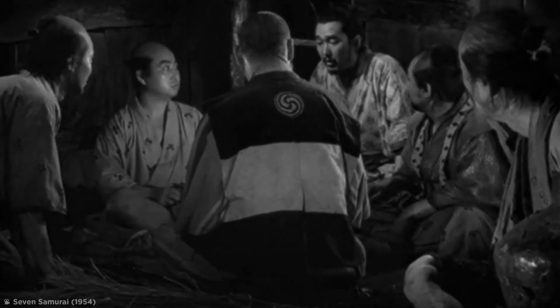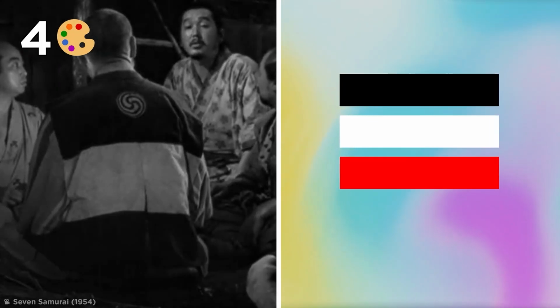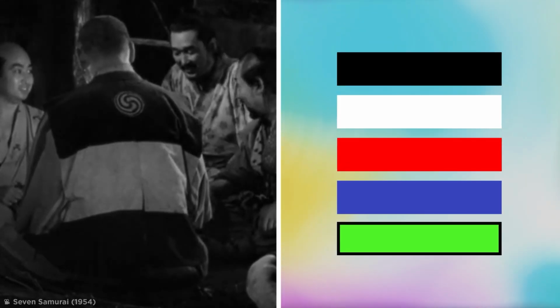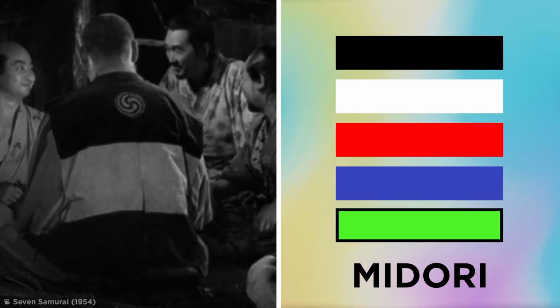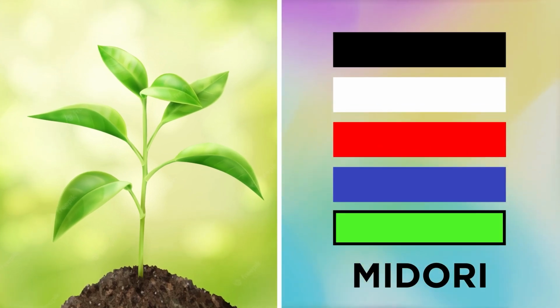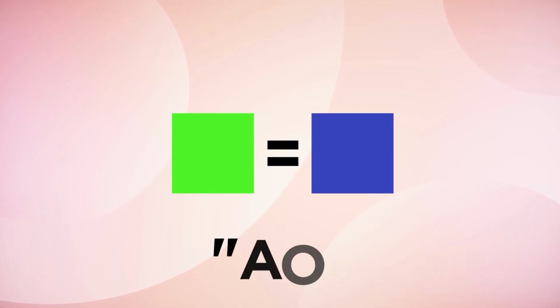Hundreds of years ago, the Japanese language had words for 4 basic colors: black, white, red, and blue. Eventually, green became a more distinct color in the Japanese language, and so the word Midori, originally meaning sprout, came into usage to cover it. But for a long time, green was still very much treated as a shade of blue, and many referred to both colors under the term ao.